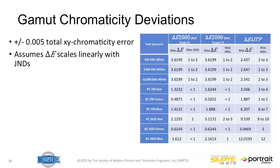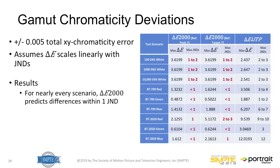As you can see on the top, we did a comparison of ΔE2000, the way that it's commonly calculated, when it's calculated with the target luminance, and of course with ΔEITP. We wanted to create a relationship of these ΔE numerical values to how we would interpret a visual difference from them. To do that, we assumed that ΔE will scale linearly with JNDs. So if we have a value of 2 to 3 for ΔE2000, go up to the next level, 3 to 4, 4 to 5, and so on. What we found was that for nearly every scenario, ΔE2000 predicts differences within one JND.